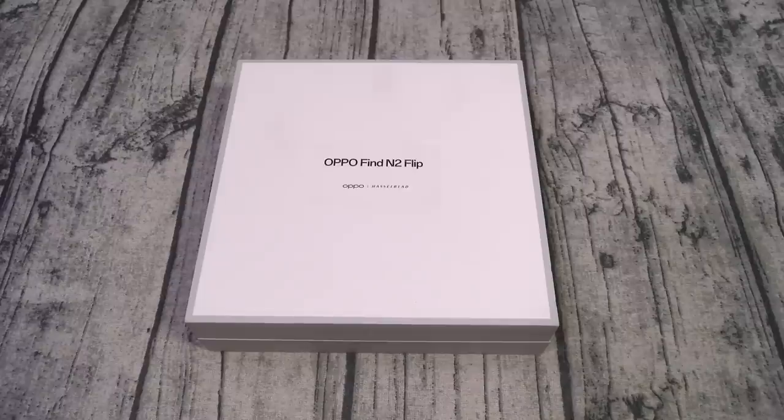Now for the processor, you got the MediaTek Dimensity 9000 Plus with the Mali-G710 GPU. Now what does that mean in English? Flagship specs, bro, flagship specs. Now you got 12 or 16 gigs of RAM, 256 or 512 gigs of storage, no micro SD card slot for expandable memory. Now it's running Android 13 with ColorOS 13 skin on top. Now you got a 4,300 milliamp battery that features 44 watt fast charge.